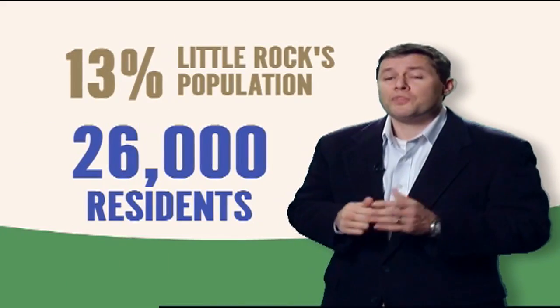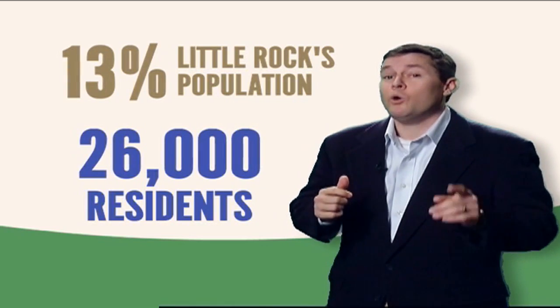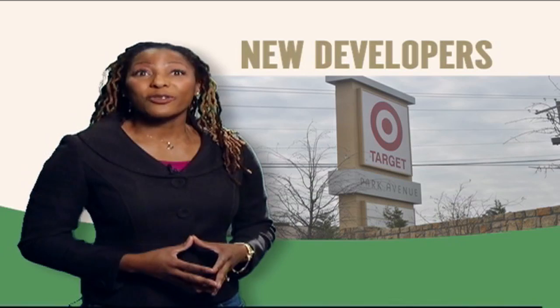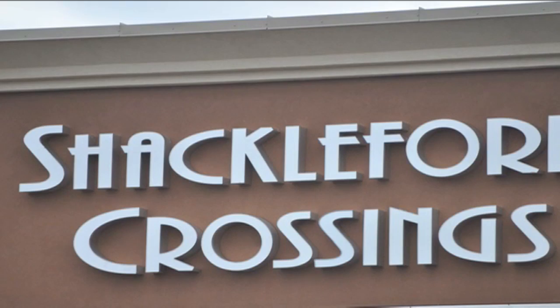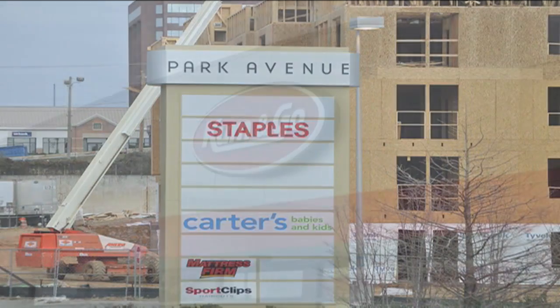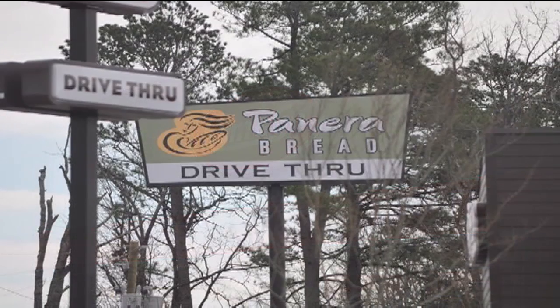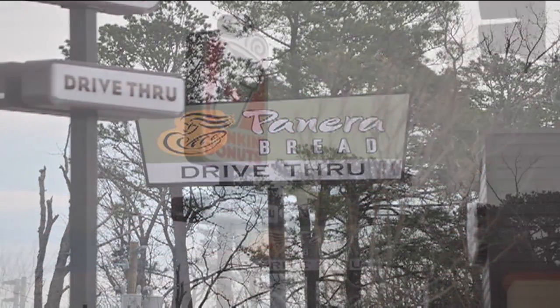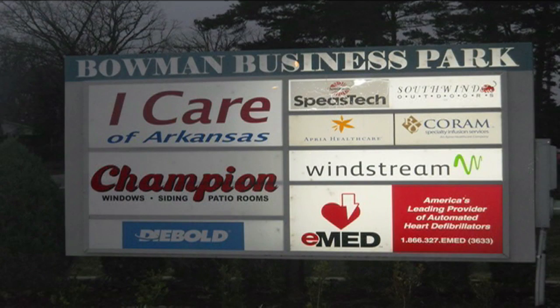Ward 6 makes up about 13% of Little Rock's population. Over 26,000 residents call Ward 6 home. Recently, new developers have also moved in, such as Shackelford Crossing Mall, Park Avenue Mall, 2 dialysis centers, a come-and-go gas station, an assisted living development, Panera Bread, Dunkin' Donuts, a pediatric center, and more.